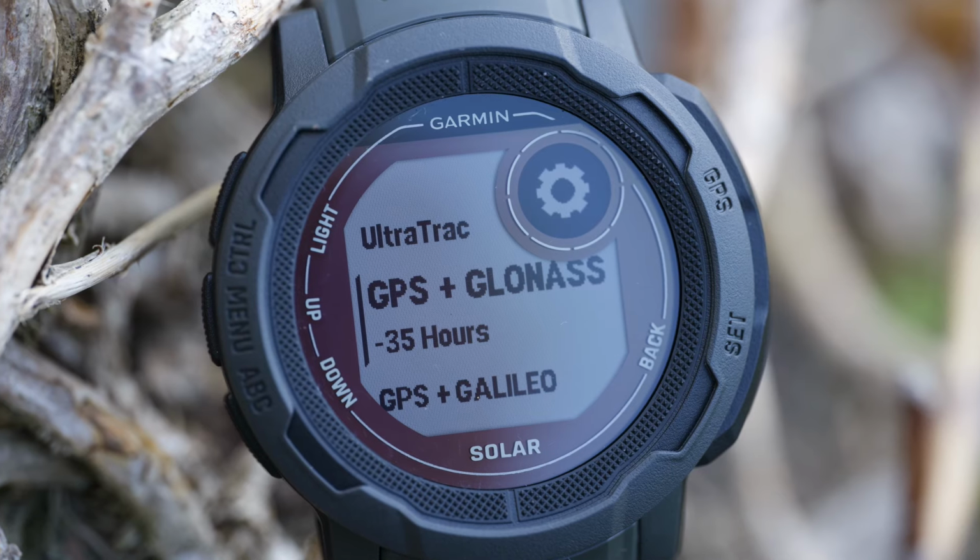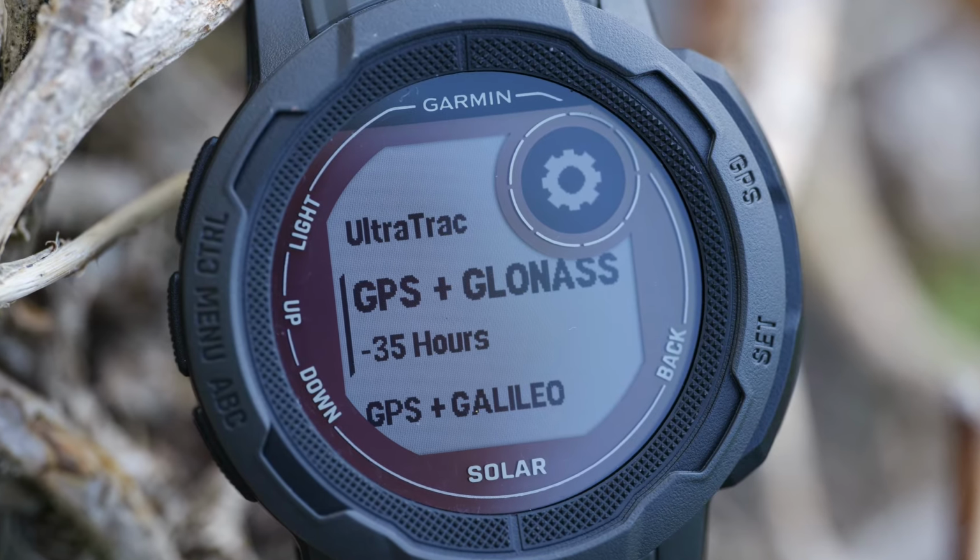Just one more thing right at the end: I've heard a lot of people talking about the original Instinct quite a lot originally, and it was very popular, but the Instinct 2 Solar doesn't seem to be that popular, maybe because of the price, or maybe because the watch market is more saturated now than it used to be. So I guess there's less of a buzz around the watch than there used to be.